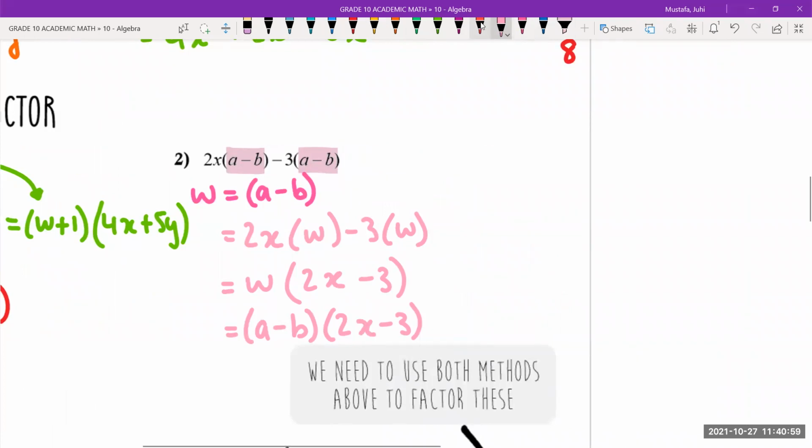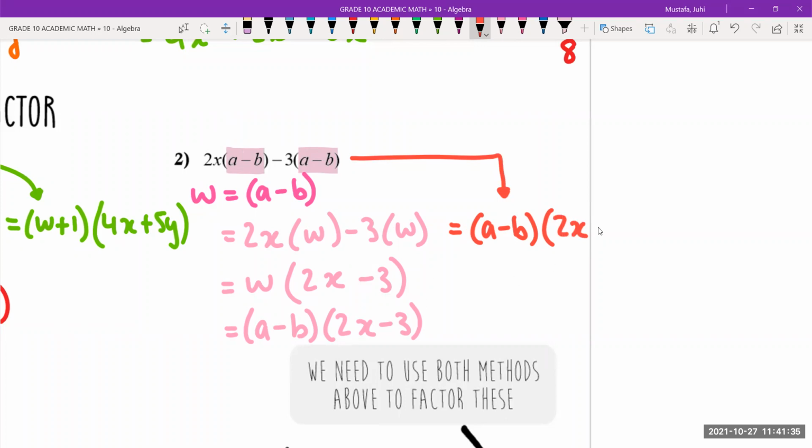Okay, let's do it the other way, which again is the shortcut, however you want to think about it. You can recognize that both of these terms have an a minus b in them. So I'm going to factor out the a minus b. And then I'm going to ask myself, a minus b times what term here will give me this first term? What do you guys think, Najib? 2x. And then a minus b times what over here will give me the second term? It's just going to be negative 3.